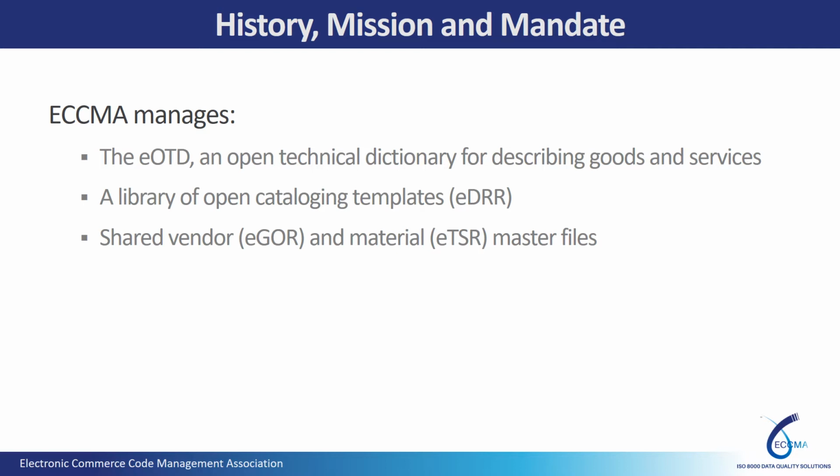And then we went a little bit further, and we actually have a shared vendor master, Igor, and a shared material master, the ETSR. And these are shared amongst our members. Basically, if one of our members verifies and validates a vendor or verifies and validates a material, it's made available to our other members. As we can see, shared services actually works within a company, but also works across companies. So nothing contained in our master data is sensitive. There's no pricing in those systems. This is an identification of a vendor, an address of a vendor, and a description of a material.